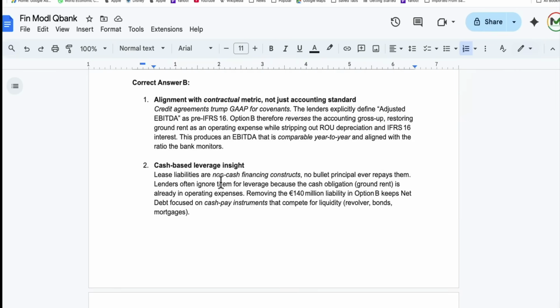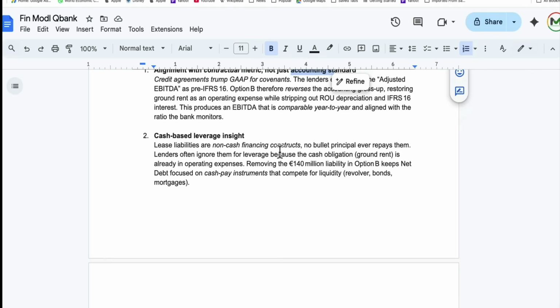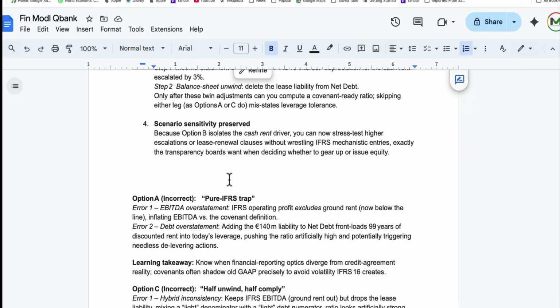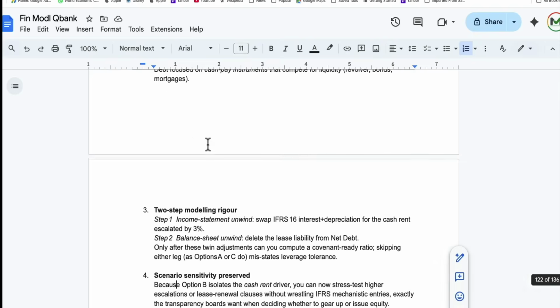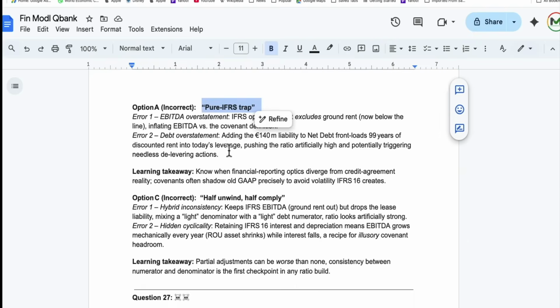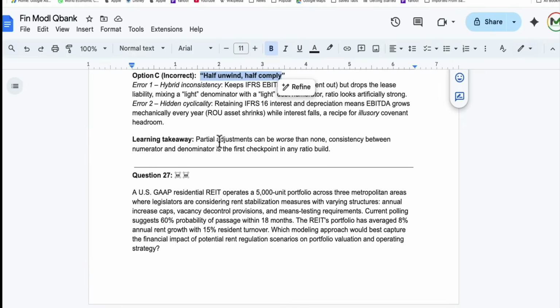And I tried to explain it as best I could: alignment with the contractual metric, not just the accounting standard; cash-based leverage insight; a 2-step modeling process; and sensitivity preserved. When we build our model, we want to isolate variables in such a way that it allows us to do sensitivity rather easily. So this will show you how to handle that. Why A is incorrect: the pure IFRS trap. Why C is incorrect: half unwind, half comply.